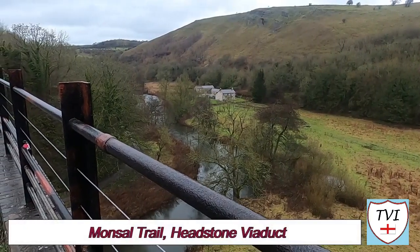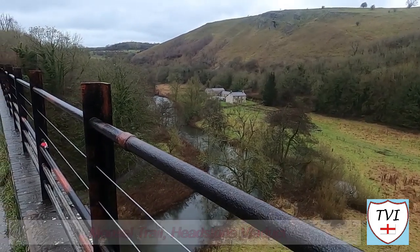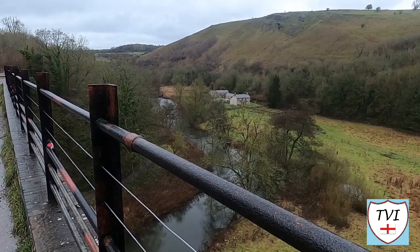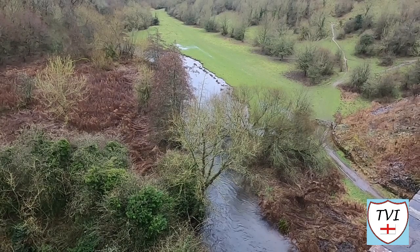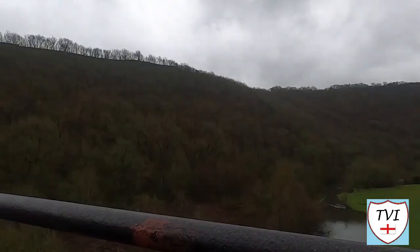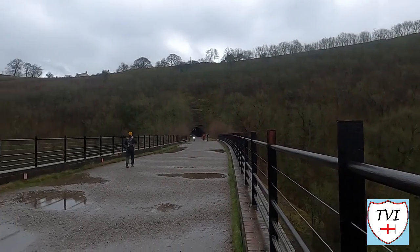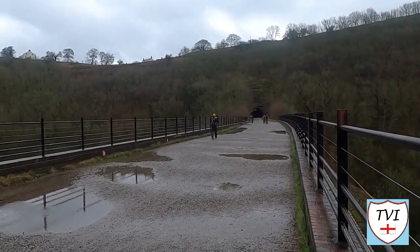The Monsal Trail continues over Headstone Viaduct. Welcome to Monsal Dale. This viaduct is one of the more famous in the Dales. It's 300 feet long and has 5 arches. It was immortalised in a Midland Railway poster. Below us, that's the River Wye, one of Derbyshire's best known rivers. Thanks to the Monsal Trail, it's possible to walk alongside much of the river. It's popular with anglers as it contains rainbow trout and grayling.